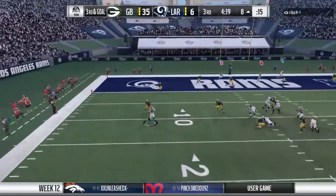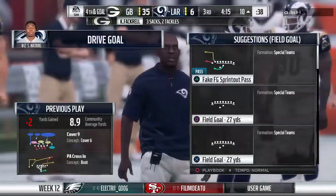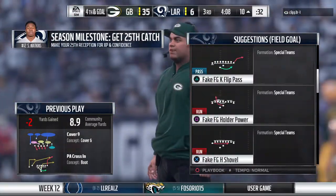Goff now looking to throw. Under pressure, down he goes. Sacked at the 10. Kyler Fackrell in there to get him, and that's sack number 6 for him on the year.